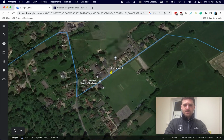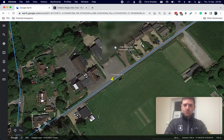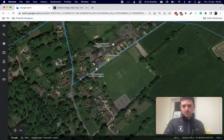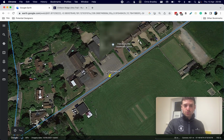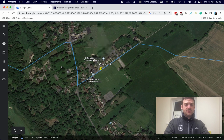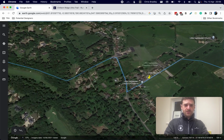So if I zoom in on that, you'll see the checkpoint is in this village hall just here. This is the building. There's all sorts going on, I think, for the Jubilee in the field. So there'll be a bit of activity here, but we've got all of this area. We'll have this all cordoned off for our checkpoint, and you can go into the hall if you need to use the toilets.